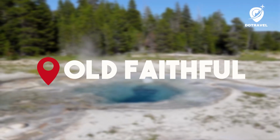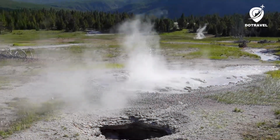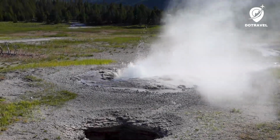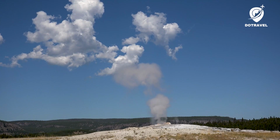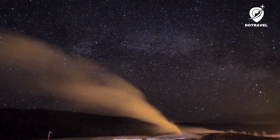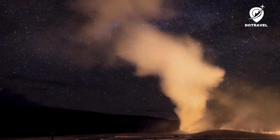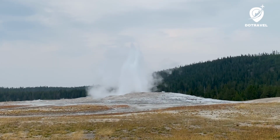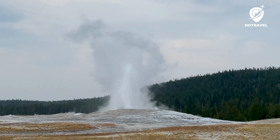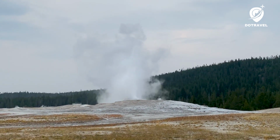Finish with number 10, Old Faithful. Yet another legendary landmark to see in the state is the absolutely incredible Old Faithful Geyser in Yellowstone National Park. Renowned for its highly predictable and enormous eruptions, the iconic event can be witnessed at least hourly in the park's southwest section. Due to its remarkable regularity, it was fittingly named Old Faithful by the Washburn Expedition of 1870.